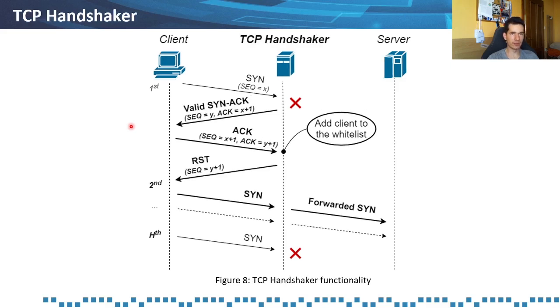And the third method, to combat the incompatibility with Fedora clients, we called the TCP Handshaker, but it is basically very similar to TCP reset cookies, except that instead of an invalid SYN-ACK we respond with a valid one. We establish a regular TCP three-way handshake, and add the client to the whitelist at the end of the session.